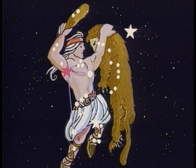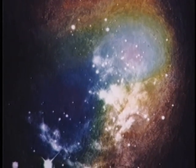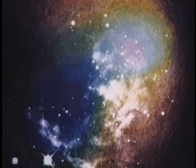Orion is one of the most familiar constellations in the sky in the late autumn and the winter. Most people can identify it. Orion the Hunter. A prominent feature is the belt, and hanging down from the belt is Orion's sword. And down near the end of the sword, there's a glowing cloud. What makes this hot cloud of gas and dust glow are the newborn stars within it.